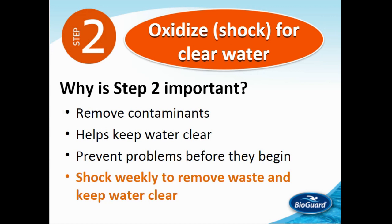Moving on to step 2, oxidizing. Why is step 2 important? Well, it's important for a couple of different reasons, but really the point of oxidizing the pool is to remove contaminants. And removing contaminants helps keep the water clear. It also helps your sanitizer work more efficiently, and it just helps create an overall better water quality in the body of the pool. This will help prevent problems before they ever begin.